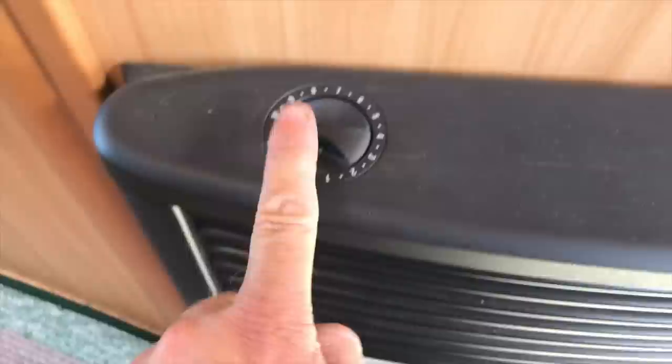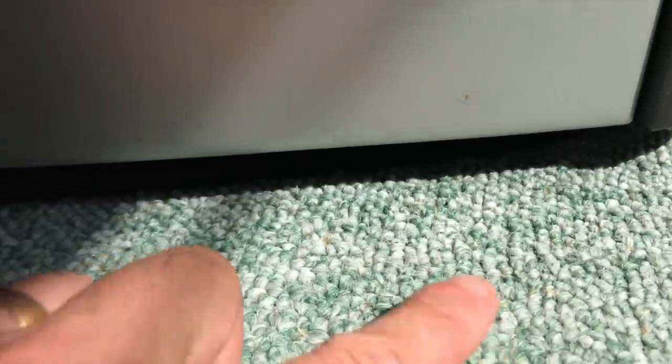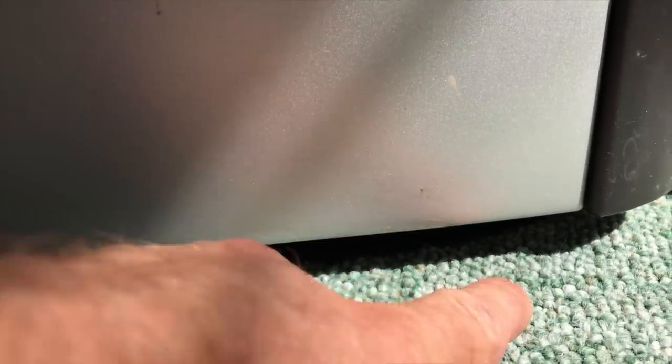If you don't hear a sparking from here, the common fault is the battery's run out for the igniter module, and that's just hidden. A bit tricky to get underneath, but it's just under here on the left-hand side, and that takes one AA battery.